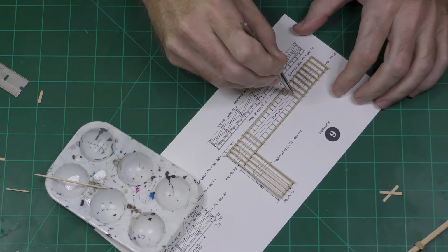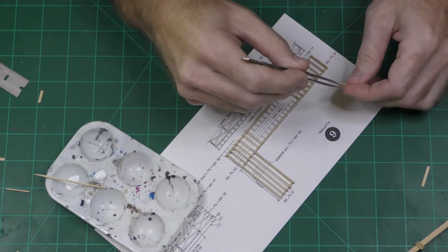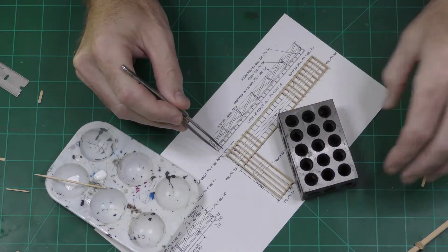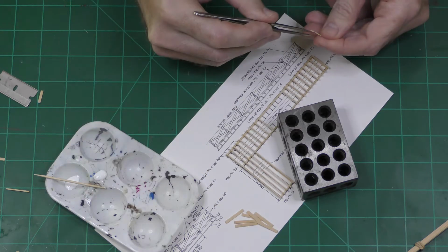These FSM kits and a lot of the older Craftsman kits typically have a lot of scratch building. Here I'm building the loading dock, and they give you the wood for this and a diagram, and you just glue the wood on over the diagram. It's not particularly difficult. It is a little bit tedious.